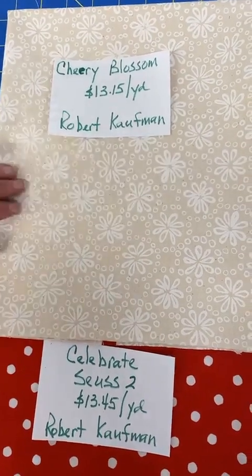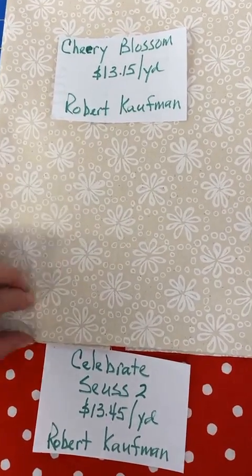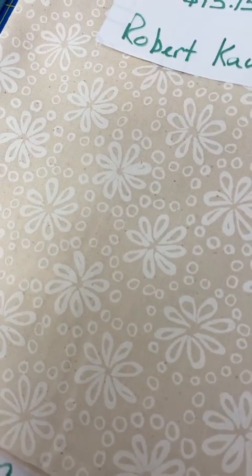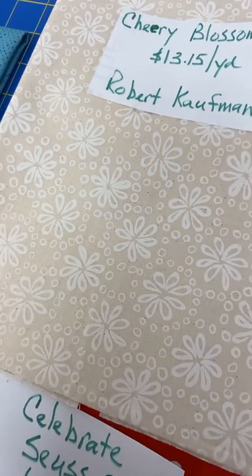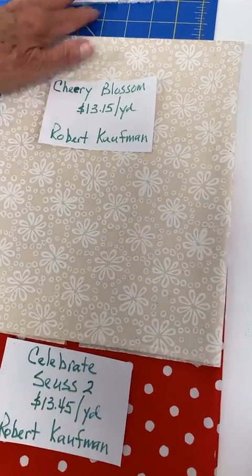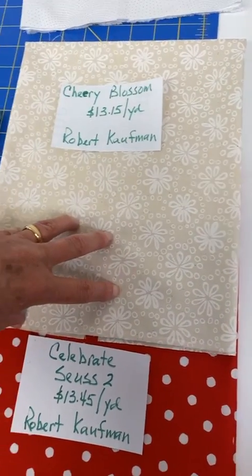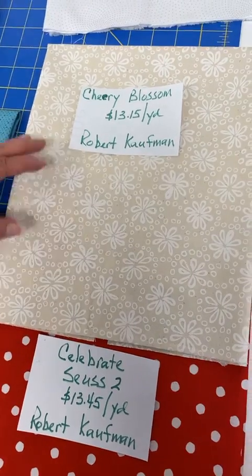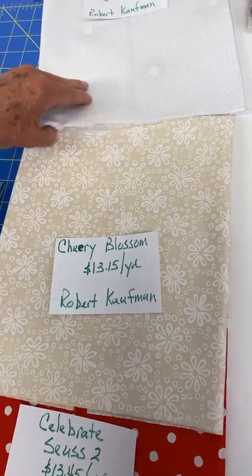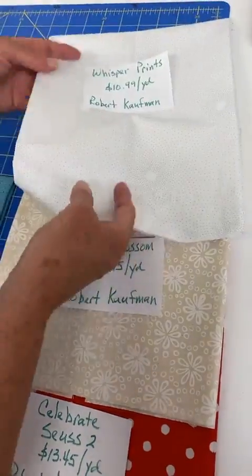So Cheery Blossom, and it's a white flower on a cream colored background. So it's just a fabulous background, or you know, to use in any neutral quilt that you're doing. So Cherry Blossom, I kind of like cherry better.